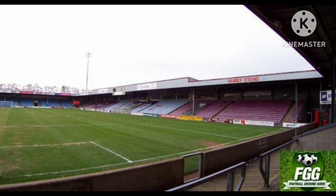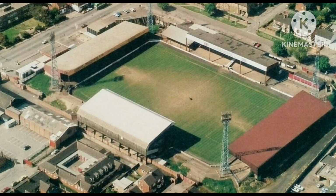Scunthorpe United's second ground, Glanford Park, was opened on the 14th of August 1988. It cost £2.5 million to build, and it was the first new purpose-built Football League stadium to be constructed in England for 33 years since Southend United moved to Roots Hall in 1955. So that concludes my video on Scunthorpe United's former home ground, the Old Showground.